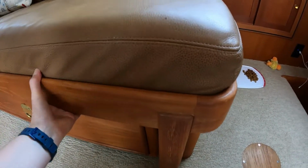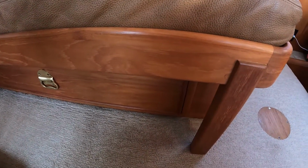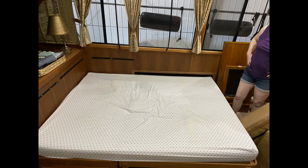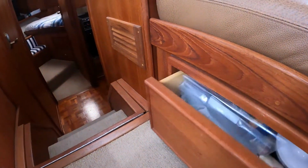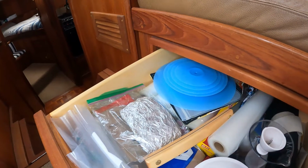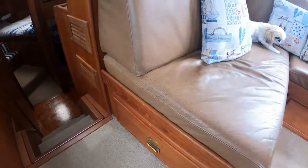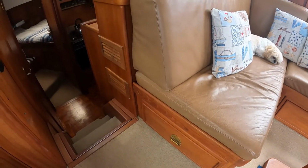Additionally, this section, you can see from the legs here, can be pulled out and made up into a queen size bed, as you can see in these two photos. In a drawer that's very accessible if I'm standing on the stairs from the galley is a place where we keep a bunch more things like our barbecue tools and plastic wraps and such. And it slides out really far.